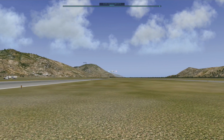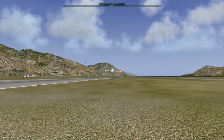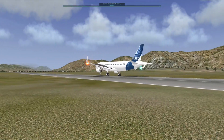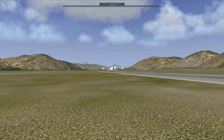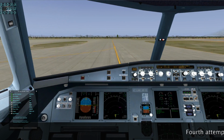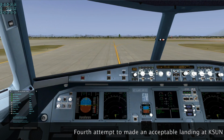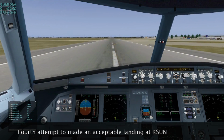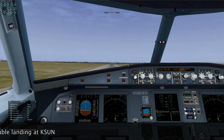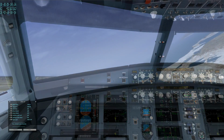100. 50. 40. 30. 20. Too low, flaps. Too low, flaps.